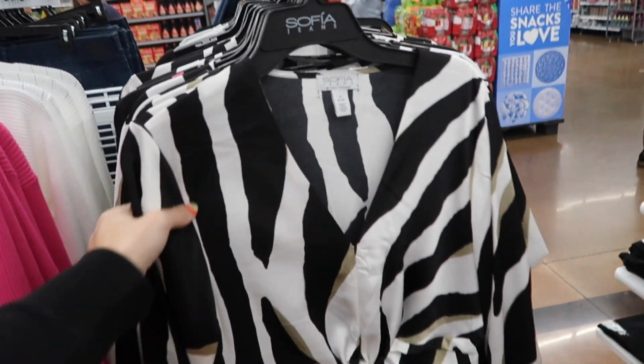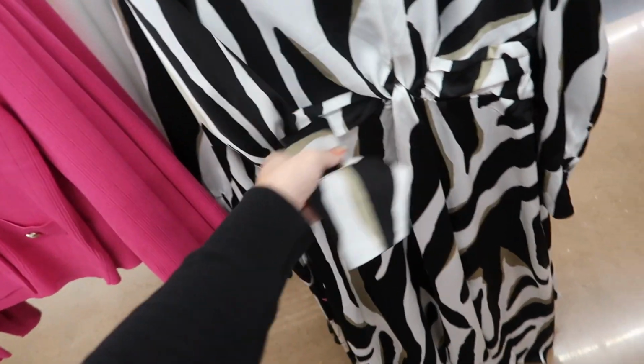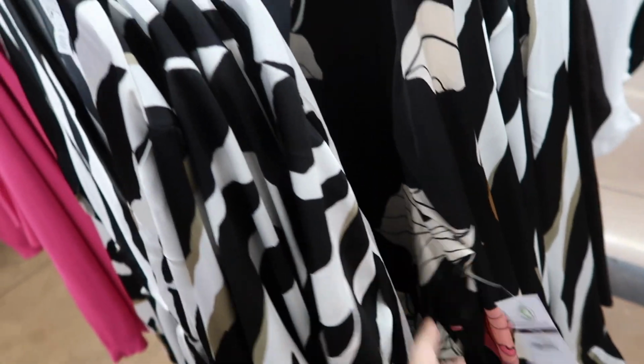New colors in the satin dress from Sofia Vergara. So it says that plunging V, the button on the wrist, that little twist, a midi length, flowy, in the black and white zebra. Also comes in the black floral, and they are going to be $32.